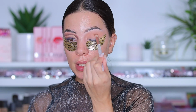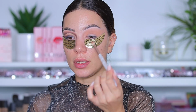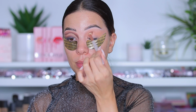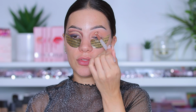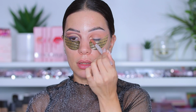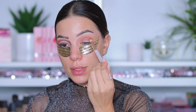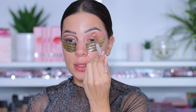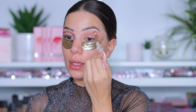So I use a bit of Keep Going and I start applying that right above my actual crease to create an illusion of a bigger lid space, going back and forth like so. That creates a little shade there that gives the illusion of bigger lid space that I actually do not have. So just go back and forth with it, and then I start blending it out in circular motions to blend with the color that is underneath it.